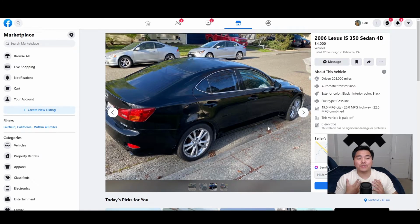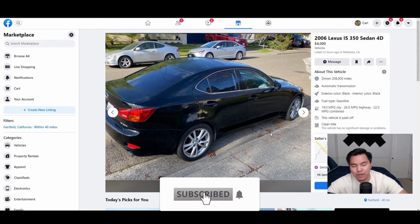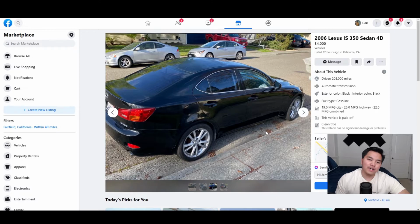You can do so much stuff with this, especially if you try to slam it down just a little bit. And I personally am not a fan of a crazy amount of stance. It's really not that good looking in my opinion, but people love those, and people also like that static look. But me personally, I still want to drive my car normally and go over bumps that are not too high.